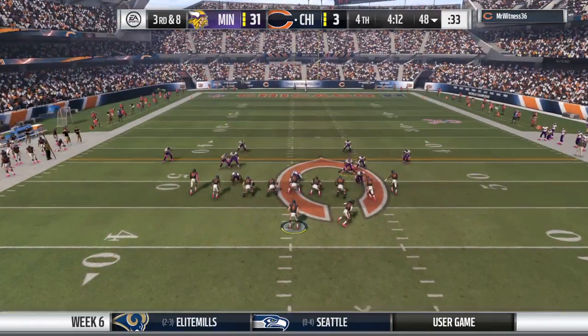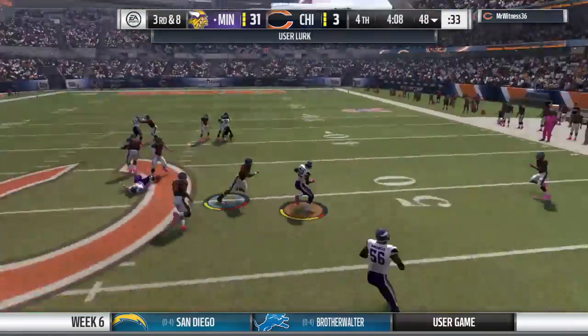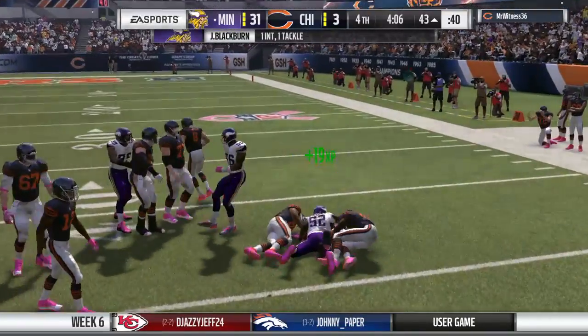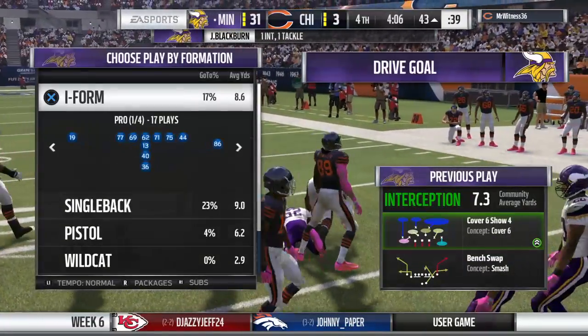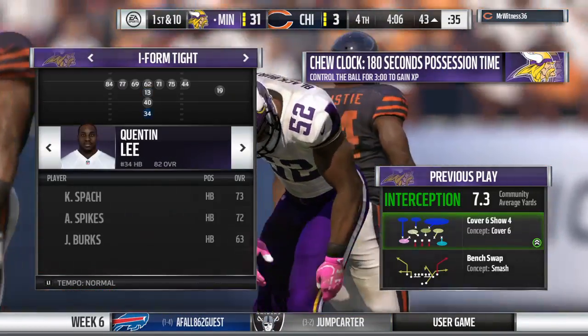Now let's go. They'll look to throw again. And he's going to be intercepted a third time. A great read, and it's picked off. And he's able to get it back here to the 43-yard line. Now the Minnesota offense set to take over again.